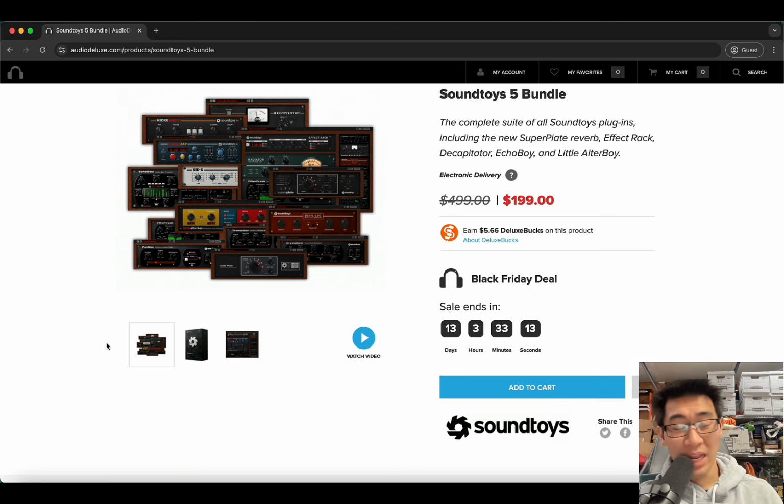Soundtoys is great. If you are looking for recommendations for plugins, I highly recommend checking r/audioproductiondeals for people's recommendations on solid plugins to buy. At minimum, have a budget already figured out. Don't overspend that budget, and just really have a nitpicky list of what you actually want to buy for Black Friday to make sure you're getting the best deal possible.